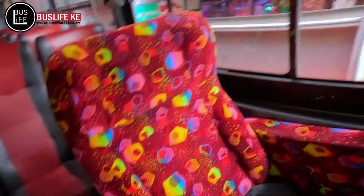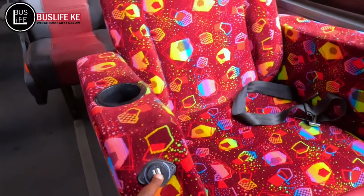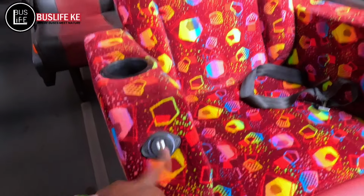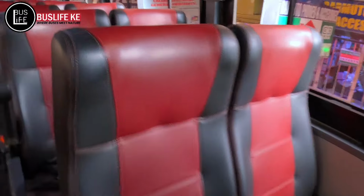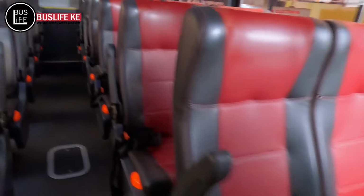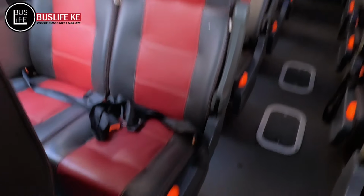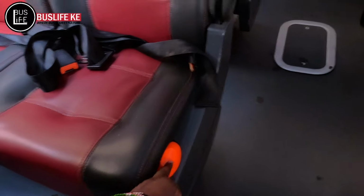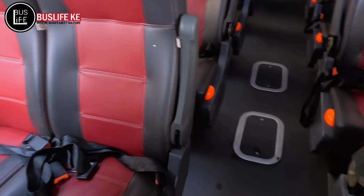Let's look at the charging system. This Marcopolo comes with the charging system on the rest of the seat, and you can see they have not been tampered with. What about the economy class? Does it have the charging sockets? I cannot locate any. And another thing is that this bus is an import, so the reclining lever is not like those of the local ones. This one you press inside and then the seat just reclines.